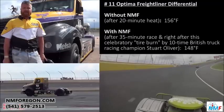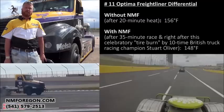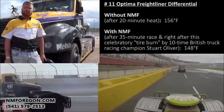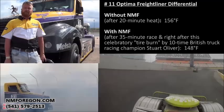Hi, Chris Collison here with ChampTrucks here. We've been evaluating an NMF product here on some of our trucks. Today we're driving and we decided to use it on our differentials. We went with what we had in there first and it took temperature off the first heat. It came out 156 degrees, and then later after that heat, we put NMF into the differentials and ran it through another heat. After that, it came out 148 degrees.